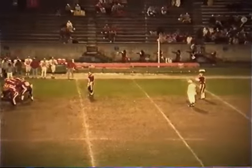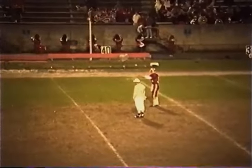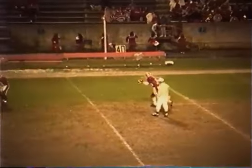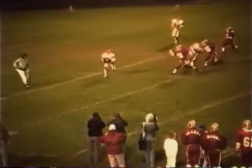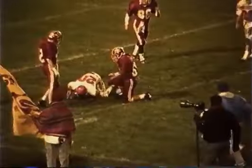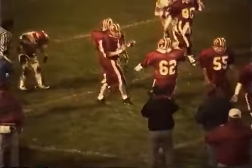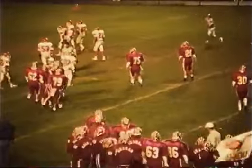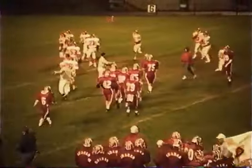Mark, Pugh and Hughes standing back at the 15. Pugh and Hughes, it sounds like a law firm. There's the kick by Brown. It's a good one. It's going to come down to Pugh at the 10-15, and he's wrestled in there by Chris Stacy. Stacy and Patton nail him at the 19. He was creamed that time. Yeah, he had a bunch of turf on the front of his helmet that time.